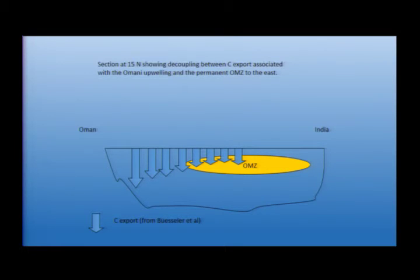a conceptual picture of something that Dennis already showed. Unlike, say, Peru, the maximum carbon export, and this comes from Ken Bissler's work, is to the west, because that's where the upwelling is, that's where all the nutrients are high. But the water on the western side is well ventilated, and we know that, for example, going back to work by Raina Fine and Don Olson.